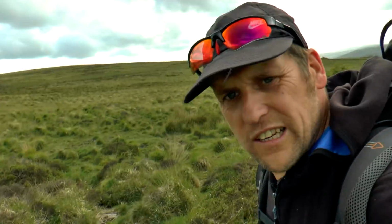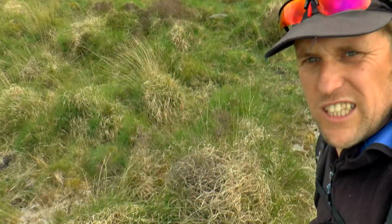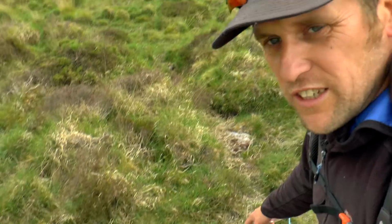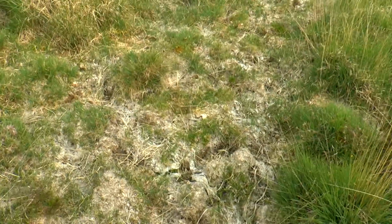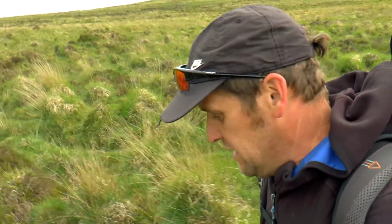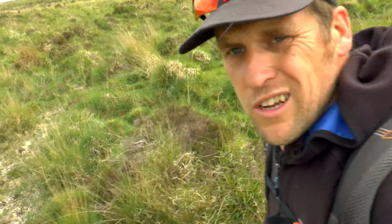Right, well I've managed to find the springs, but unfortunately they're dry. I double checked on ViewRanger once I got in the area and I've walked right across it, and as you can see here, you can see water has run, the way the grass is all flowed and then dried. So this is where the spring was, but at the moment obviously there hasn't been enough rain.